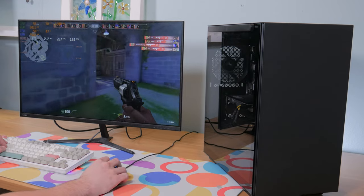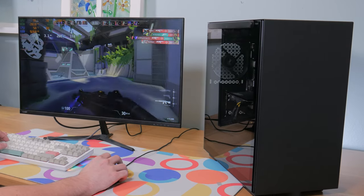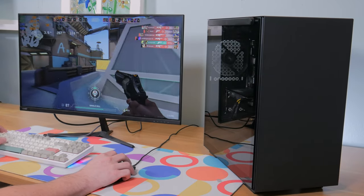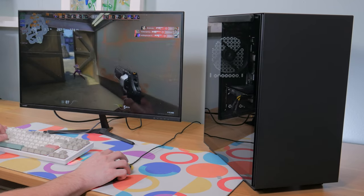As you can see, this PC is pretty capable for only $400. Esports titles play really well, and most AAA games play at 60 FPS if you're willing to play around with the settings. Temps were also quite good, even with a closed off front panel.